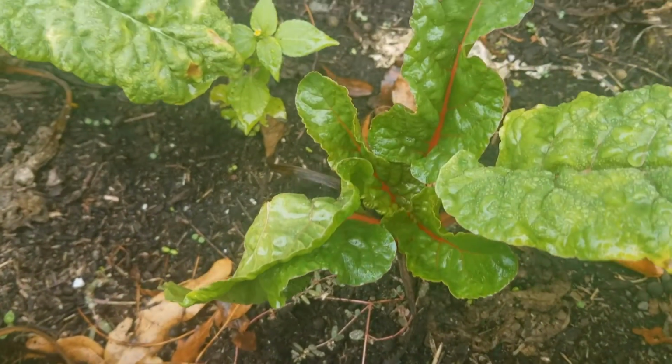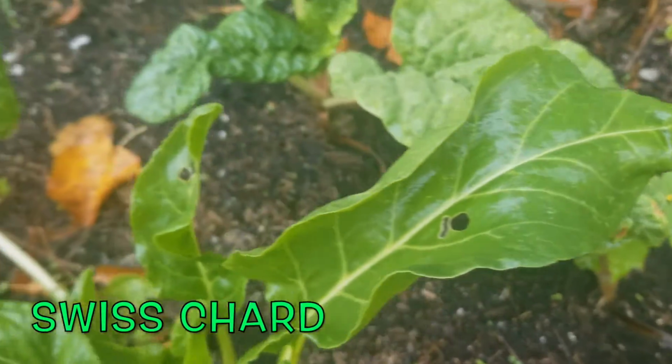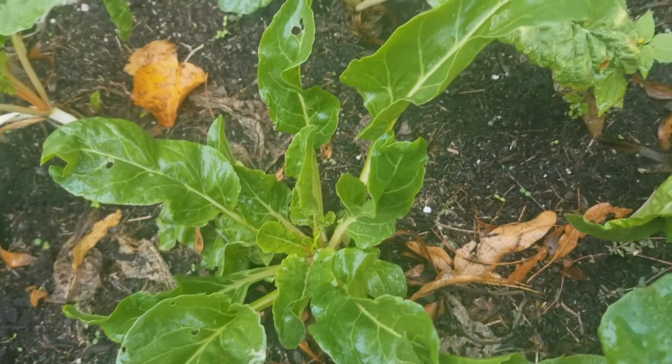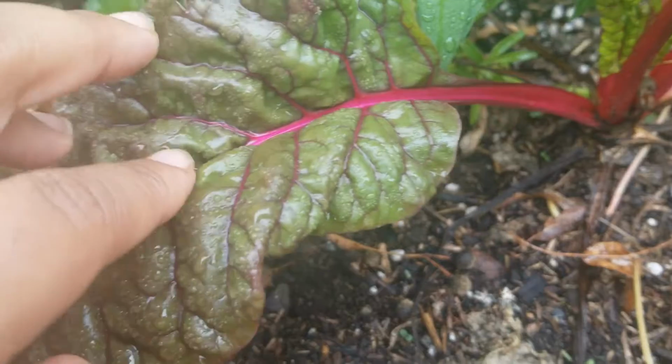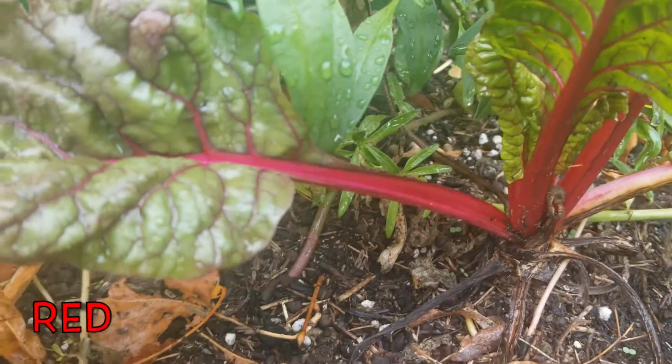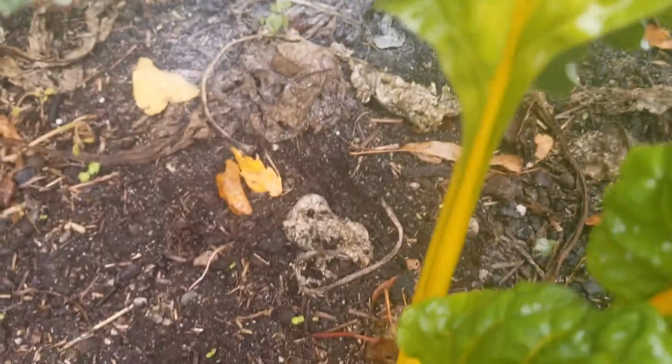These green leaves here are a type of vegetable called Swiss chard, which is kind of like lettuce or spinach. Between the leaf and the roots that grow into the ground is the part of the plant that's called the stem. On this piece of Swiss chard, what color do you see on the stem? I see red.